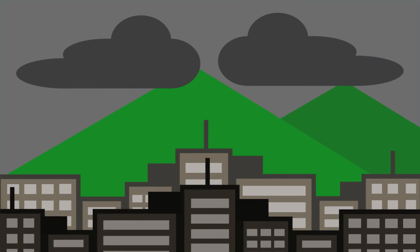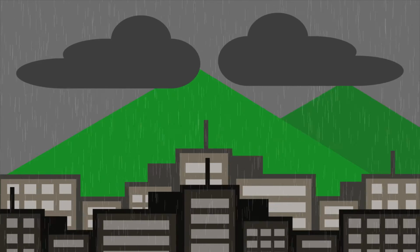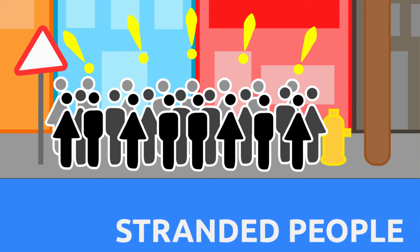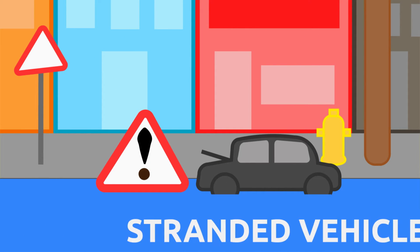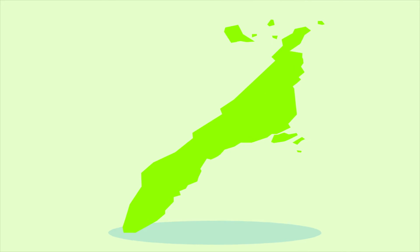Cebu experiences heavy rain during wet seasons. Due to heavy rainfall, flooding occurs. Urban areas in Cebu experience flooding. As a result, many commuters are stranded. Vehicles broke down. And heavy traffic occurs. If people are more aware of the flood, those events can be avoided.